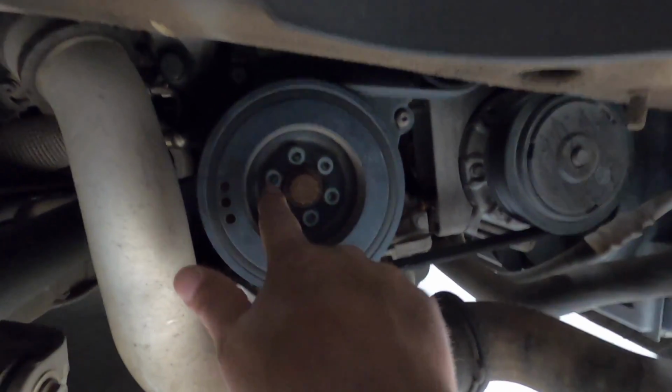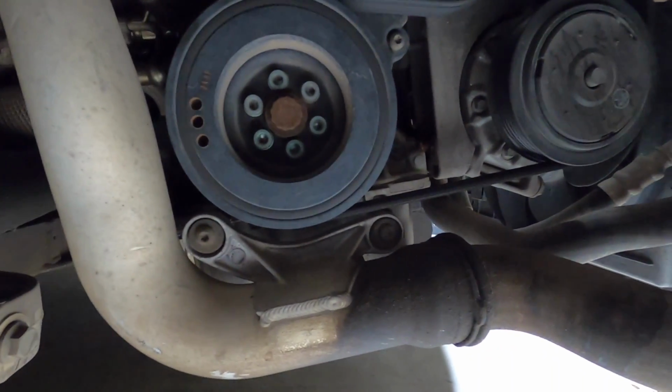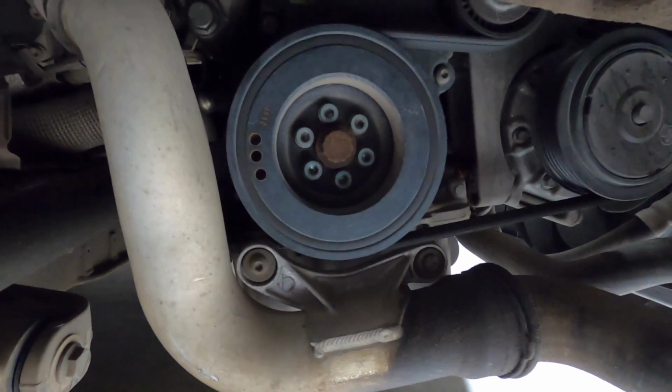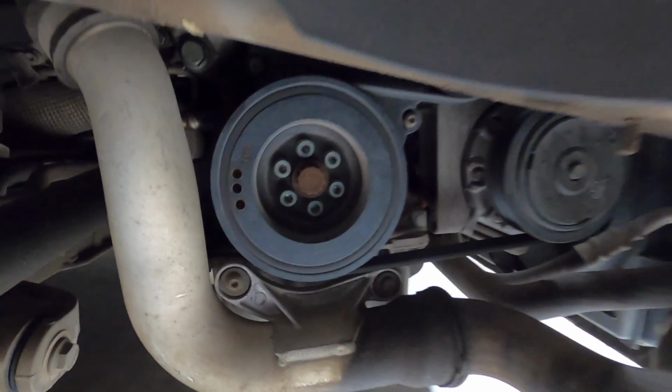You've got 1, 2, 3, 4, 5, and 6. Those are going to be like Allen heads. I'm going to figure out what size they are. I'm guessing maybe 8 to 10. I could be totally wrong about that. But next, we've got to get our belt off. That'll be the next thing. And this looks really easy, guys. So far, so good. Cross your fingers.